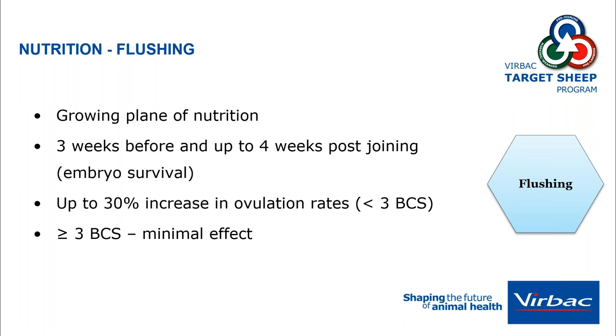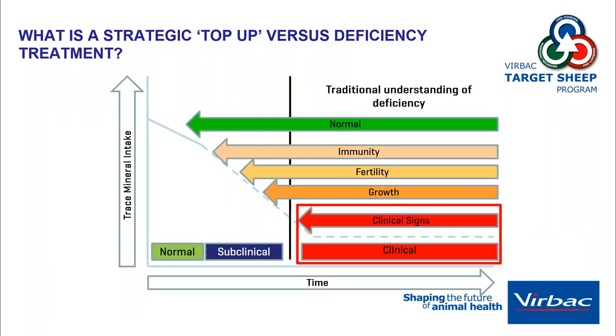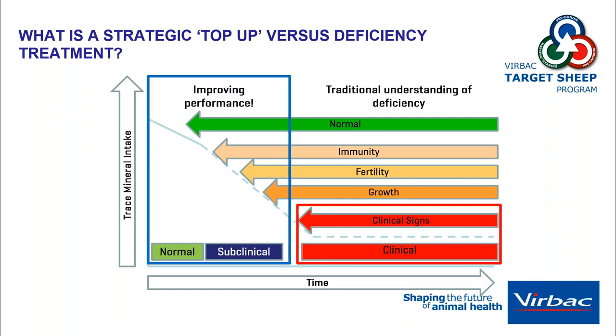Wastage from scanning to marking can be as high as 25%, and there are multiple possible causes for this. It could be normal developmental problems, infectious disease, environmental conditions or toxins. It could be deficiencies in trace minerals, influencing the antioxidant and immune systems. So this brings us to the third area of nutrition, and that involves ensuring that both the ram and the ewe have sufficient levels of trace minerals to ensure sperm quality and quantity, to assist with ovulation, and protection of the fast-dividing embryos. Special attention needs to be given to those trace minerals that are involved in the antioxidant system. Traditionally, we were only concerned about avoiding deficiencies, but today we know that a strategic top-up of trace minerals, when they are needed, improves both the fertility and the immunity of the animal.